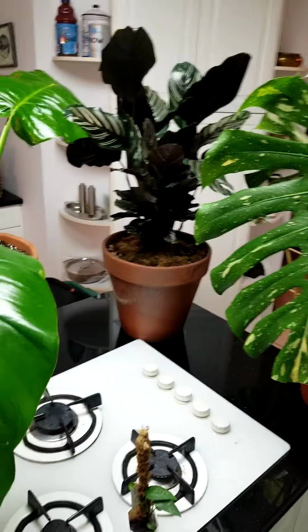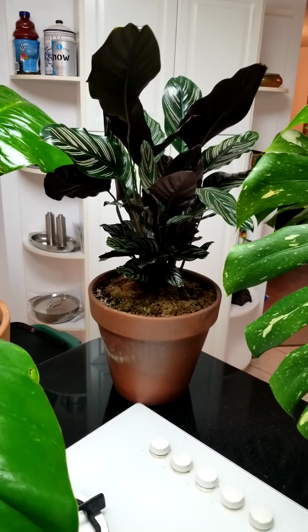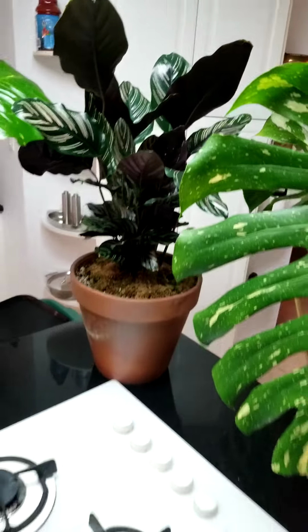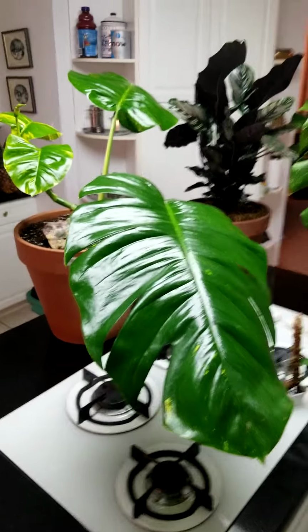And then this here is my Calathea ornata. This plant can get upwards of 6 feet tall, so I'm pretty excited to see this thing get big like that too. I love these plants all so very much, and they're very fun to grow, and they're a big enjoyment to have around the house.